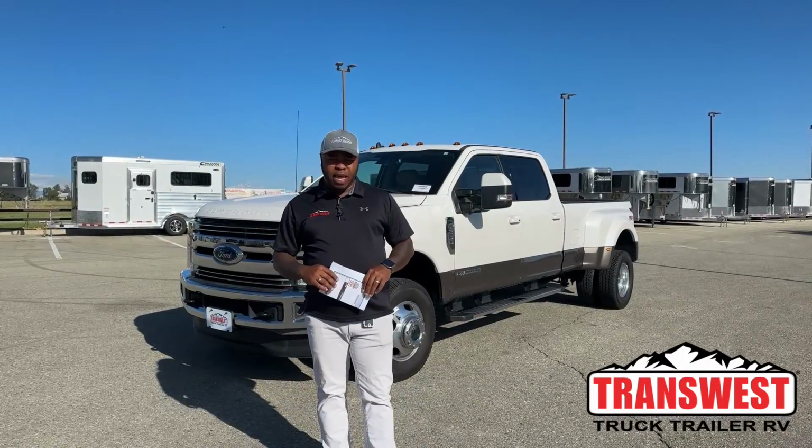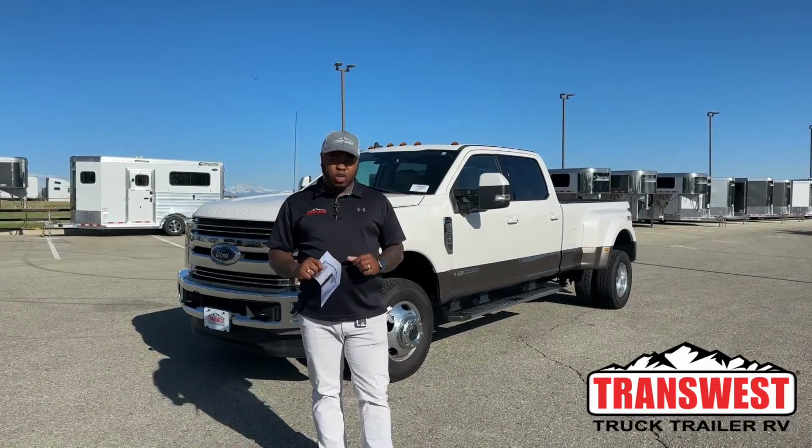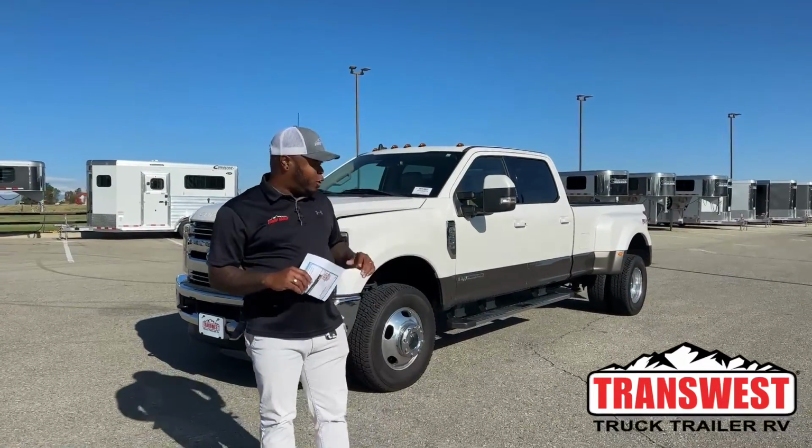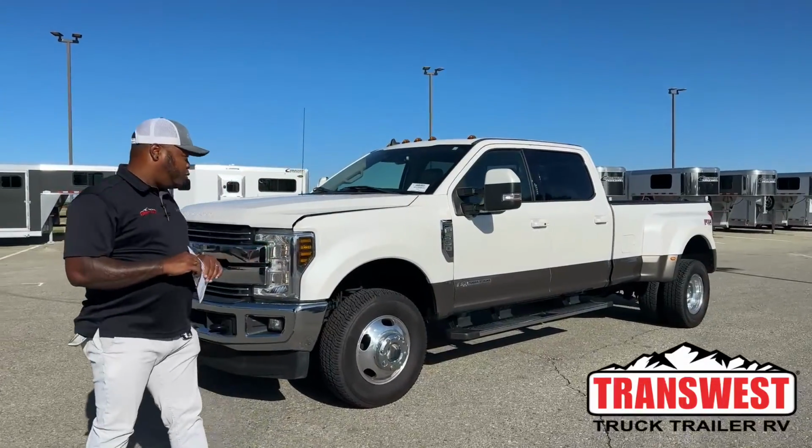We got an awesome unit behind me. This one came in on trade. This is the 2019 Ford F-350 dual rear wheel. This one came in looking really good.